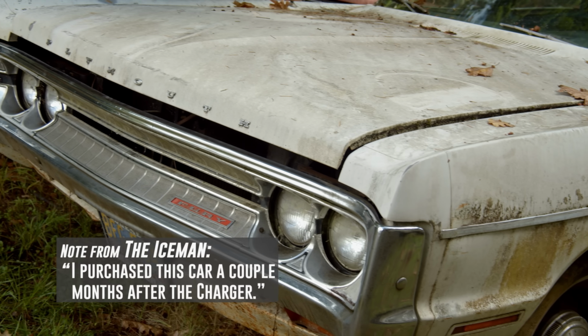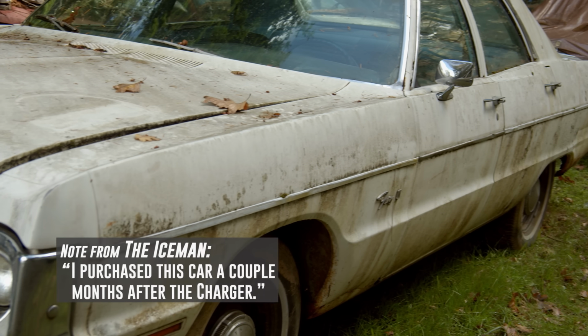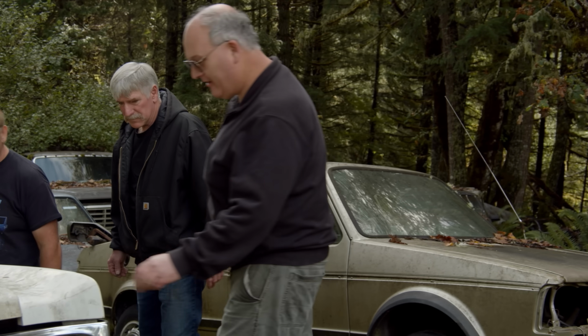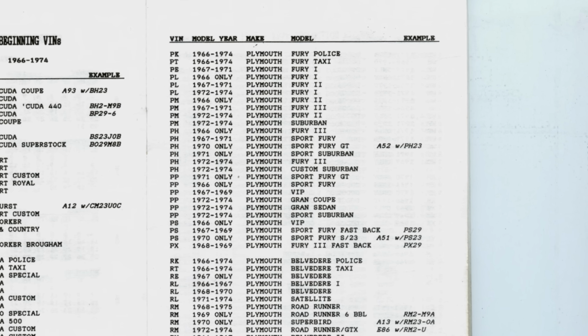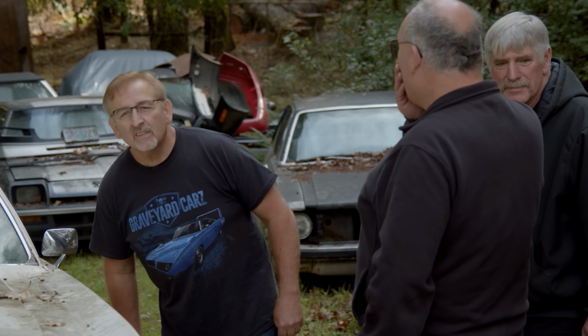The car that jumped out at me is the 71 Fury, four-door, white, 318, and I have bought some cars from him over the years. I bought a 70 Fury police car. It was a real PK car. Is it a PK car or? No, oh, it's a PL 318 car. It's not a police car issue, which with the first two letters of the vehicle identification number would be PK. Oddly enough, PK is the police edition.